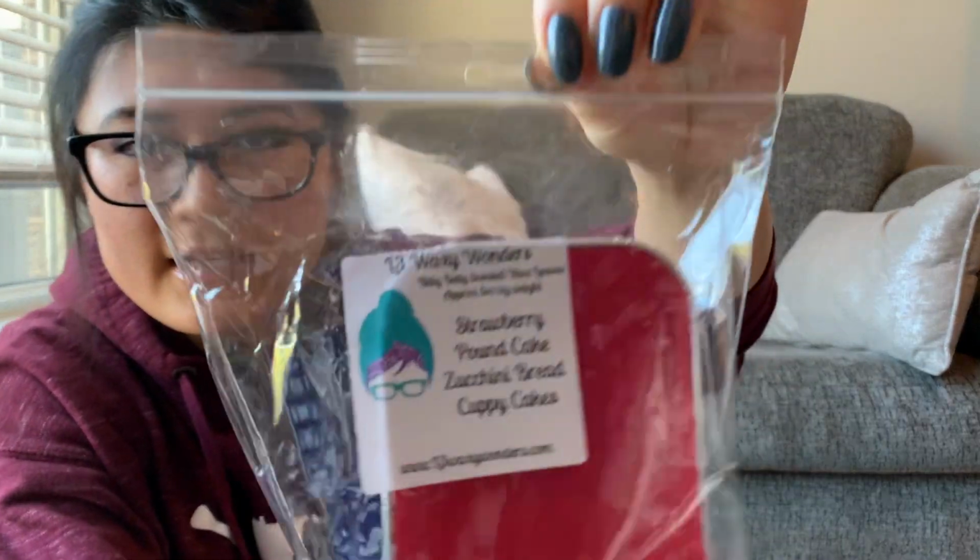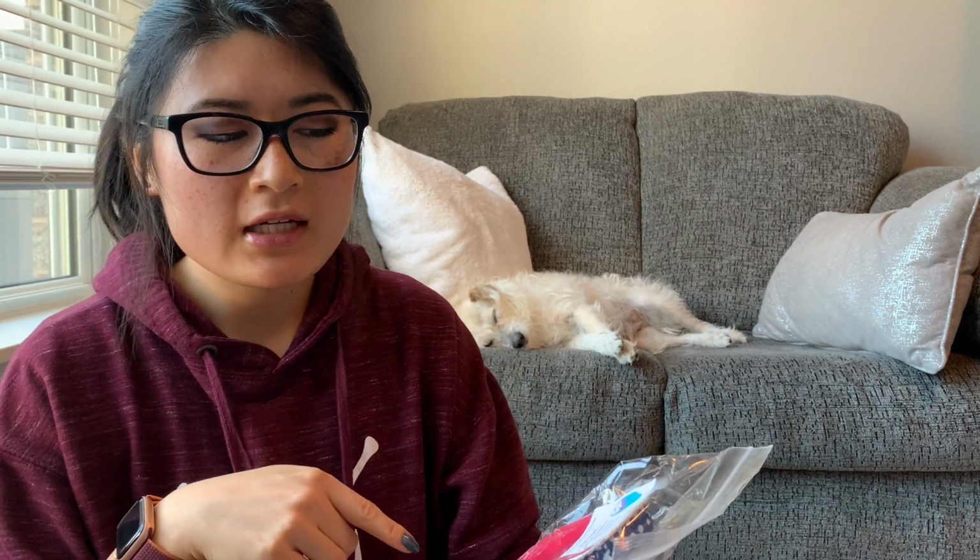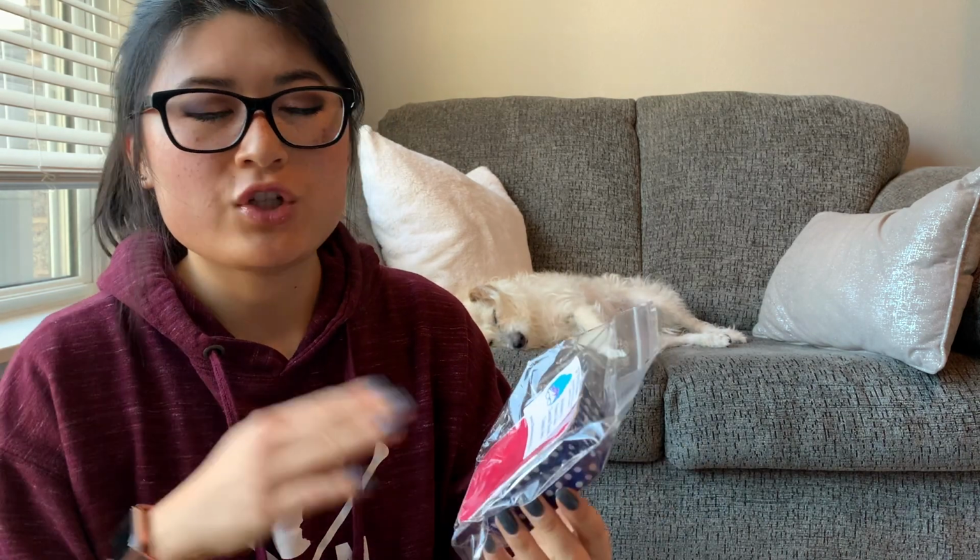And then strawberry pound cake zucchini bread cuppy cakes I got. This is one, it's just a classic that I thought I'd like. This one, I think I'm smelling the strawberry pound cake, definitely heavy. Not sure if I smell zucchini bread or cuppy cakes at the moment, but it might be something that develops. Sometimes I can smell zucchini bread super strong on cold, but sometimes if I don't smell it on cold, I do start smelling it while it's warming.